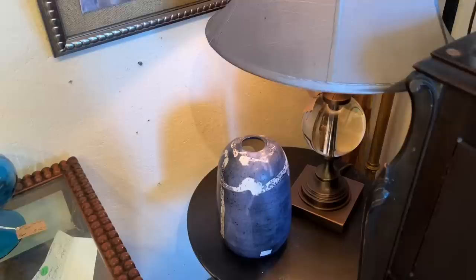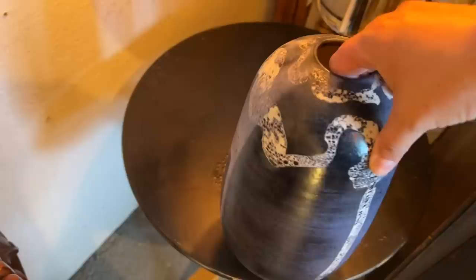I am loving the colors on this blue vase. They've got $22 on it, and I think that's a really fair price for a vase this size. It is such a beautiful piece. We are gonna get this one.